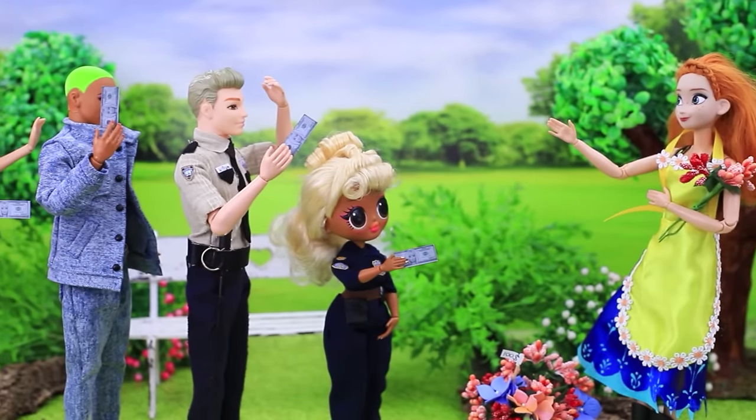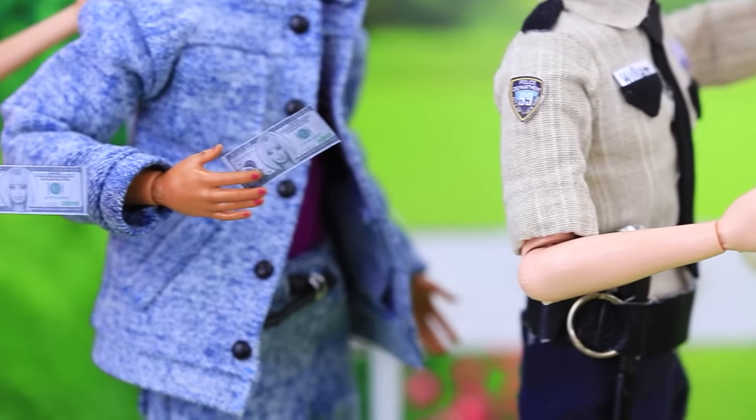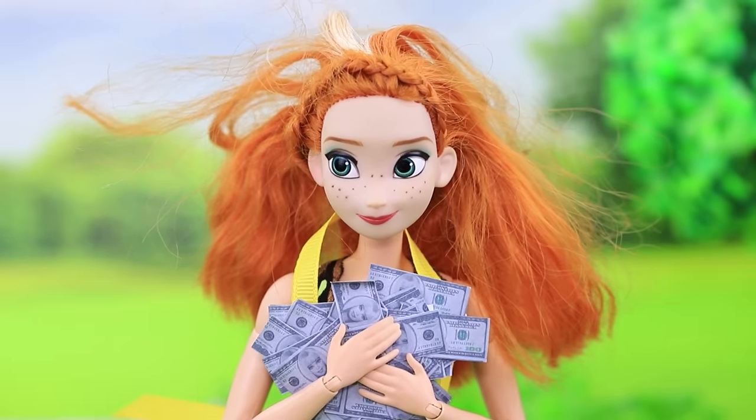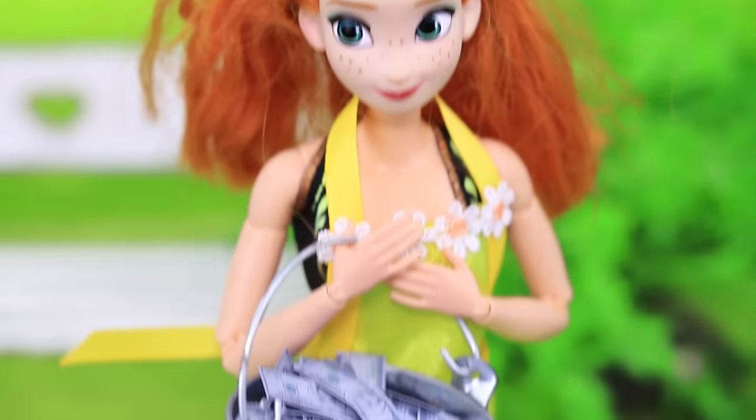Hello. Anna has lots of customers. There's a line first thing in the morning. Everyone wants the freshest and the most beautiful flowers. My business is going great. I need a bigger bucket to put all the money in.